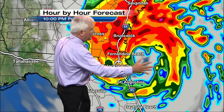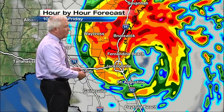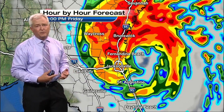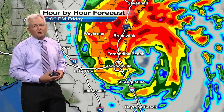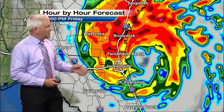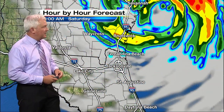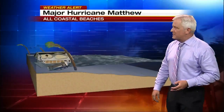This model just updated a little bit further east, but note, again, we're on the western eye wall, which means all the severe winds will still be right there along the coast from Fernandina Beach down towards Jacksonville, Atlantic Beach, down south towards Ponte Vedra, Vilano Beach, Flagler Beach. Boy, you folks down there in Flagler County are going to see some of the worst of it. Note the rain shield really goes into Georgia at that point, and by the time we get into early Saturday morning, the sun's coming up here in Jacksonville, but we're still seeing bands of rain down along the coast.